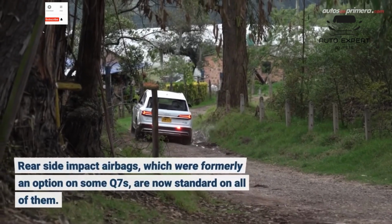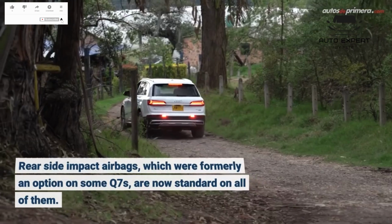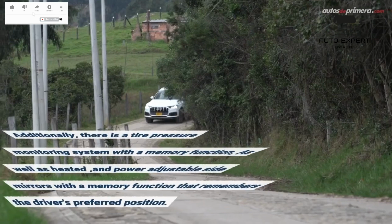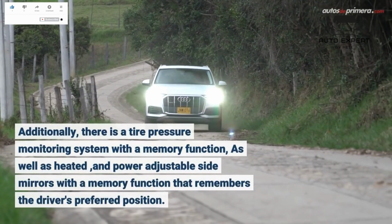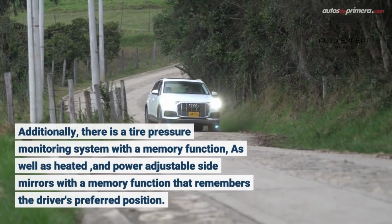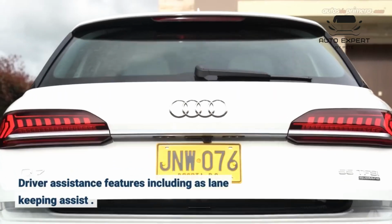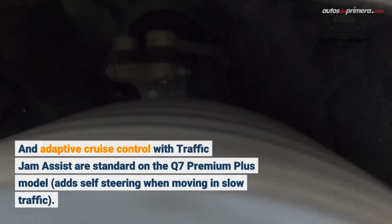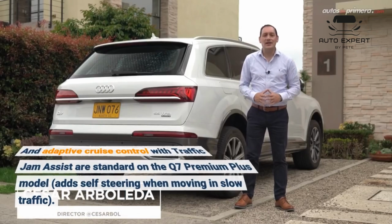Rear side impact airbags, which were formerly an option on some Q7s, are now standard on all of them. Additionally, there is a tire pressure monitoring system with a memory function, as well as heated and power adjustable side mirrors with a memory function that remembers the driver's preferred position. Driver assistance features including lane keeping assist and adaptive cruise control with traffic jam assist are standard on the Q7 Premium Plus model, adding self-steering when moving in slow traffic.